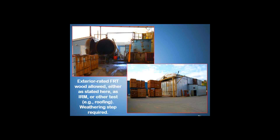So this is typically a 2-step process. You treat it, and then it goes into a kiln to be heated. This is what sets up the chemical and sort of fixes it so that it resists leaching.